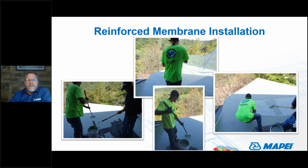So here's a neat step-by-step showing the installation of a reinforced waterproofing system. Let's say this was a 120 mil reinforced system where we had a 60 mil layer of waterproofing, and then we had the reinforcing fabric, and then maybe another 60 mil layer of the waterproofing. So first, you can see the first layer of liquid is applied in that bottom left picture, rolling that out. Then the fabric is laid on top. They're always careful to lay that out so it's not wrinkled. It's laid out flat and even.